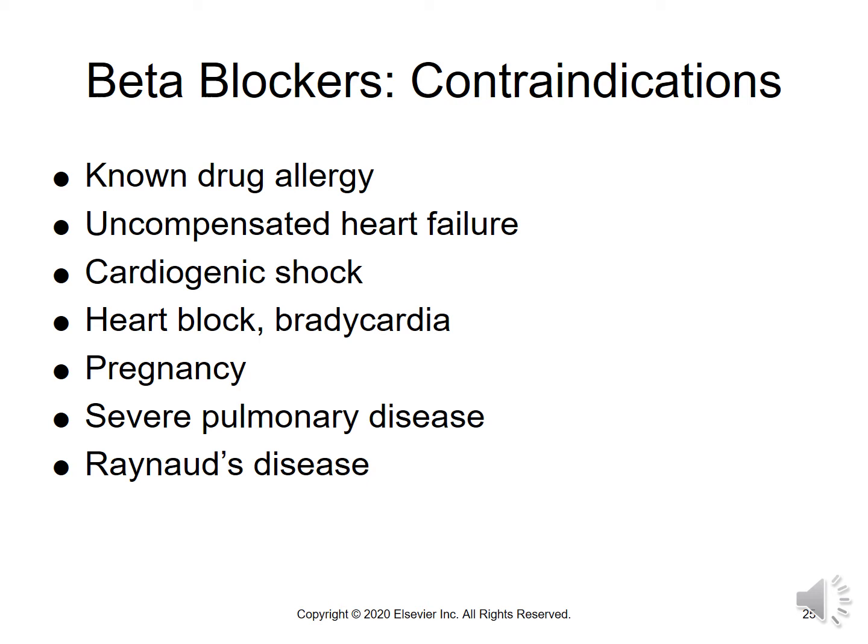Okay, so why would we not give beta blockers? Well, if they have an allergy, of course. Uncompensated heart failure, cardiogenic shock, heart block, bradycardia, because we don't want to make that worse, right? We don't want to give it in pregnancy. Severe pulmonary disease, because it can cause bronchoconstrictions, and Raynaud's disease.